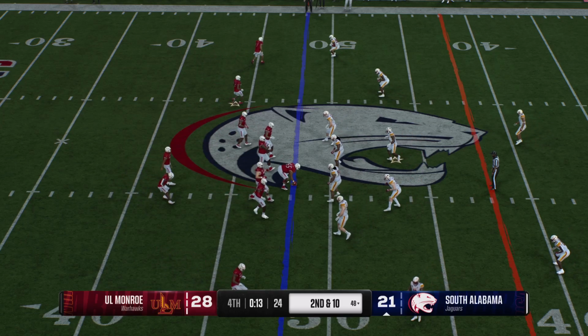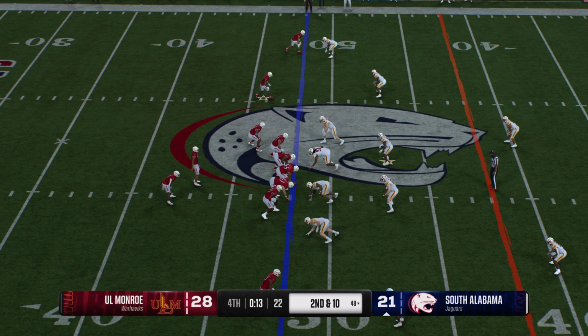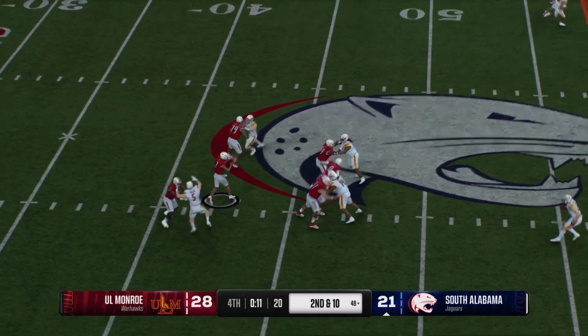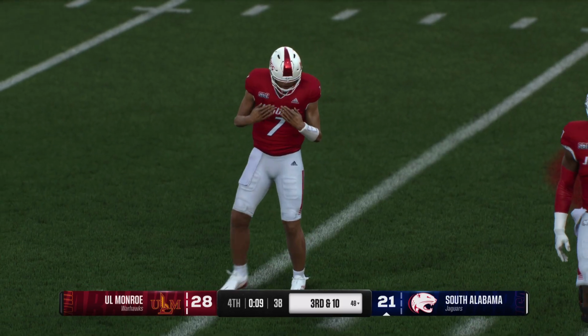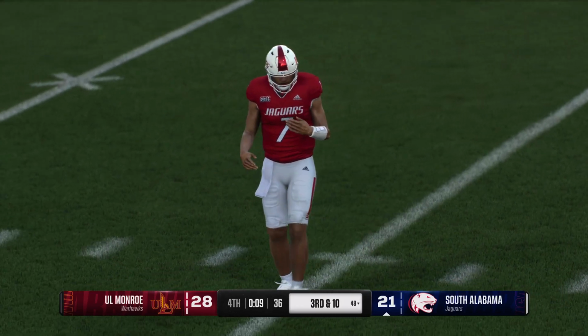They've got to move quickly here. Still a chance, but they've got to force the ball down the field. Lopez wants to fire. And a little too much adrenaline on that throw. Never gave his receiver a chance.